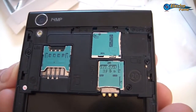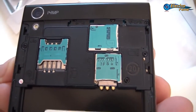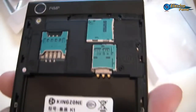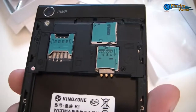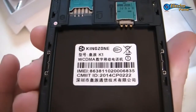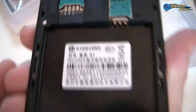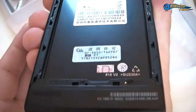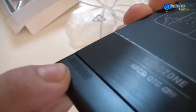We have two SIM cards, one WCDMA and one GSM, and we have a micro SD card. The micro SD card slot goes up to 64 gigabytes, so you will not have to worry if you want to put extra data on it, okay? And so this is the Kingzone K1 WCDMA, okay? I just forgot to say that the speaker is actually on the back, as you can see here.